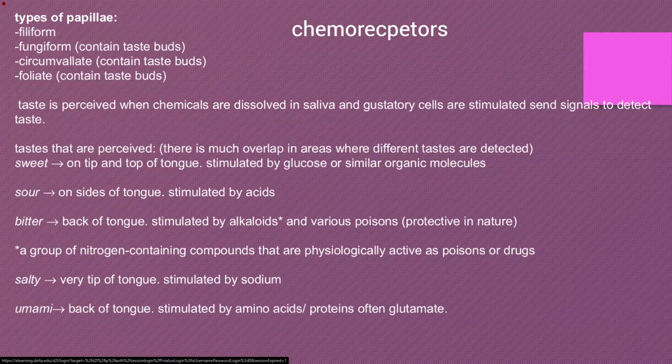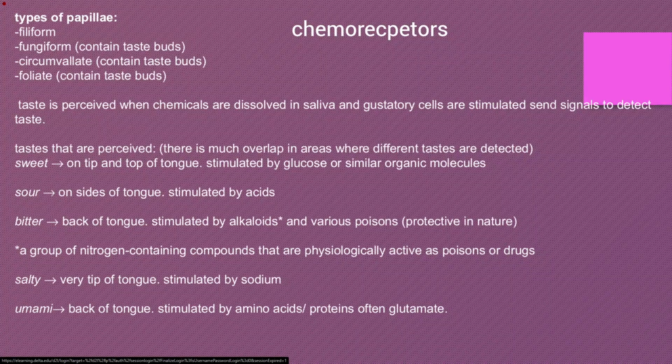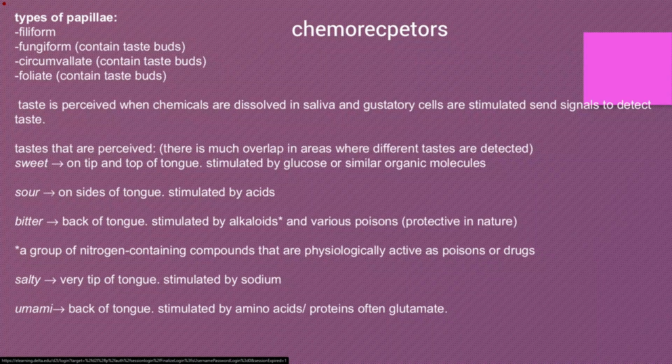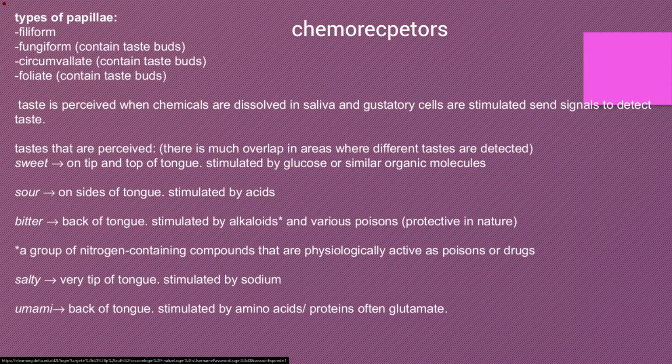Sour on the sides, stimulated by acids. Bitter on the back, those things that are maybe more alkaline in nature, various poisons, that is protective. So if stuff is bitter, common sense would say, don't eat that, right? We still kind of eat it. Other animals have sense enough to avoid it. Let's see. I have a note here about nitrogen containing compounds that can be poisons that are tasted, perceived by those papillae in the back of the tongue, or the taste buds in the back of the tongue.